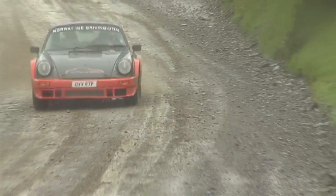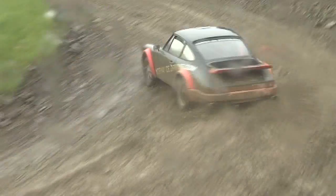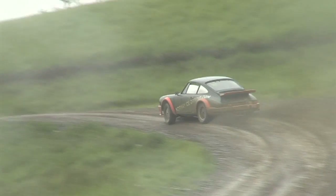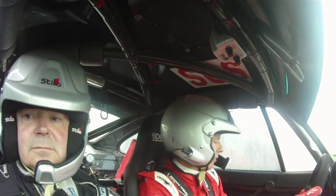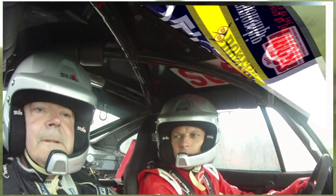Braking early, turn in. Wait, wait, wait. Now I'm on full throttle, bit sideways on the way out, and away we go. And that's the secret. It's all about throttle early in the corner and actually driving the car through. Once you tell this car what to do, it will do it. But if you ask it nicely to do what you want it to do, it will laugh at you.